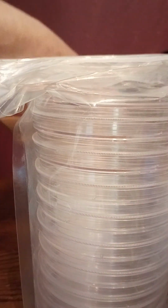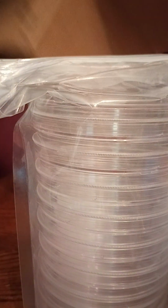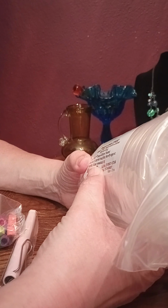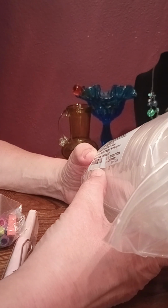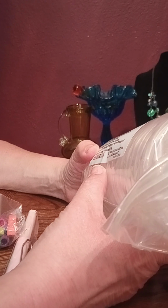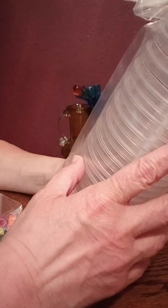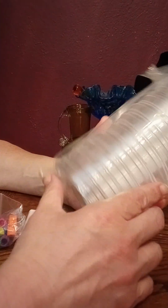So, what in the world is this? Okay. These are Petri dishes. And no, I'm not... Cell Treat is the name of the company. Oh, that's cute. Tissue culture treated, sterilized by gamma radiation. Made in China. You know, I thought I was going to open this and put jewelry in it.